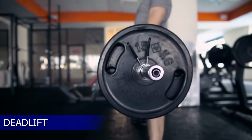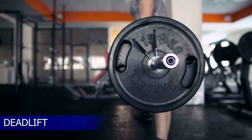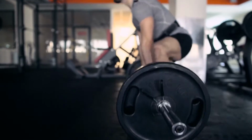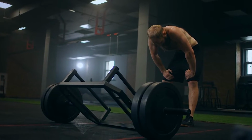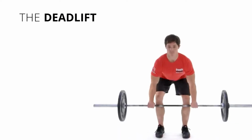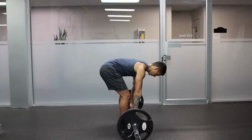Deadlift. As all athletes are aware, deadlifting is a must-do exercise for building amazing grip, absolute power, and muscle mass. Deadlifting is typically your heaviest lift, and a compound move that requires a combination of muscle groups that will help you gain muscle when performed correctly.